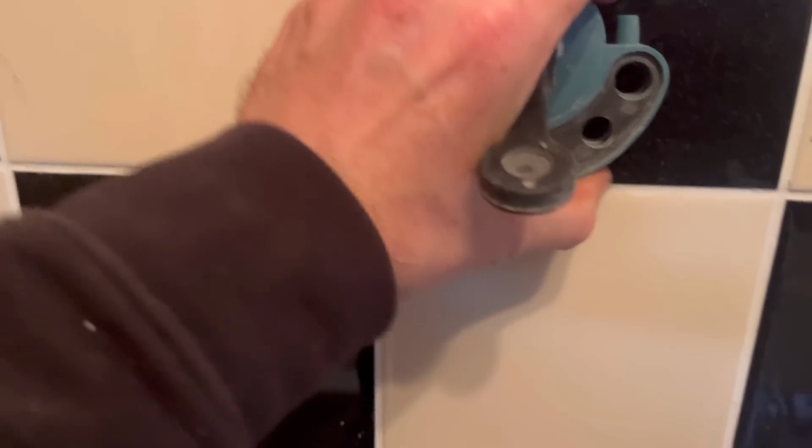Right, just take that off because I've started it enough now. I can take that off and just finish that hole off. And I'm going to do the same. I really can't see because it's on black, but do the same there. Two down there. Get the brackets on.